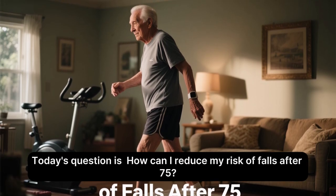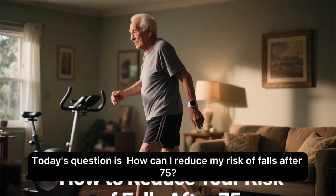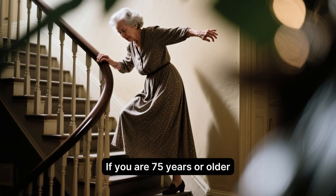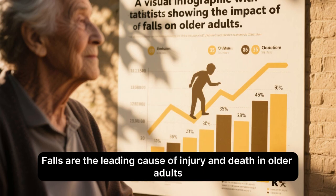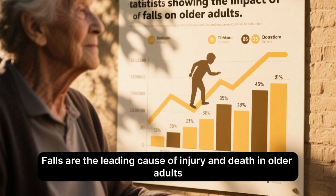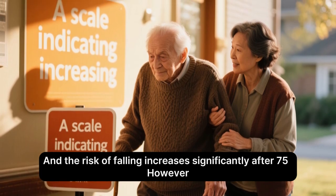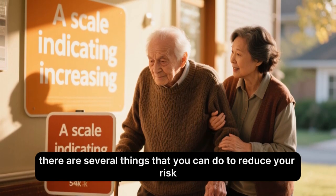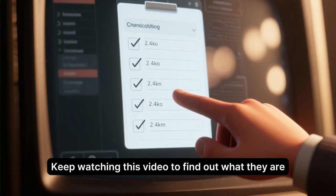Today's question is, how can I reduce my risk of falls after 75? If you are 75 years or older, it is important to take steps to reduce your risk of falling. Falls are the leading cause of injury and death in older adults, and the risk of falling increases significantly after 75. However, there are several things that you can do to reduce your risk. Keep watching this video to find out what they are.